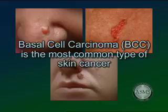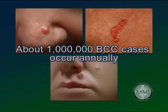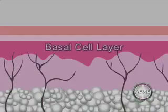Basal cell carcinoma, BCC, is the most common type of skin cancer in the United States. Approximately 1 million cases of BCC occur annually. About 80% of all skin cancer cases are BCC, the slowest growing and least dangerous of the three common types of skin cancer, and it rarely metastasizes. BCC develops from the cells in the epidermis, the surface layer of the skin known as the basal cell layer.